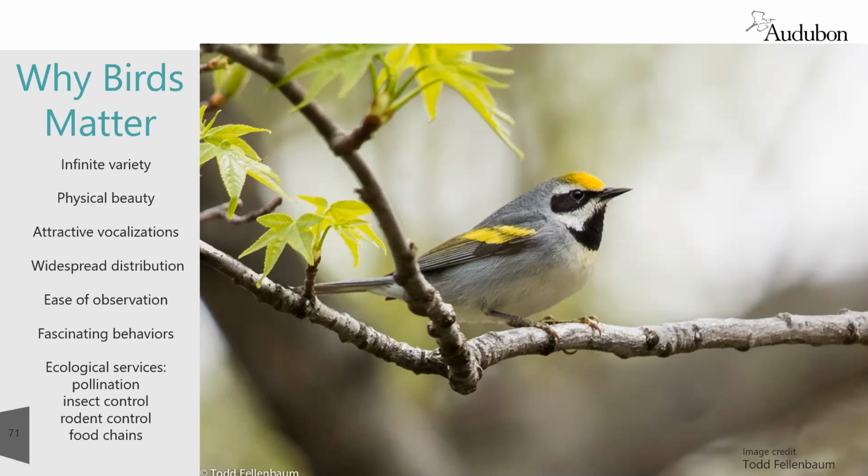So I think most of us here have some ideas of why birds matter. Obviously, they're beautiful. They're amazing. They have amazing songs. They have amazing colors. They're just an amazing little creature. And if anybody's ever held a bird, it's just something you can't replace with anything else.